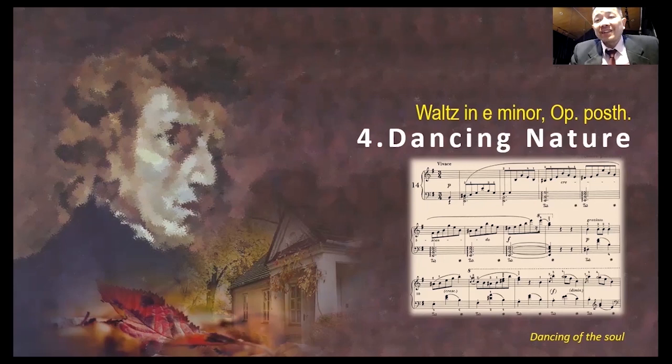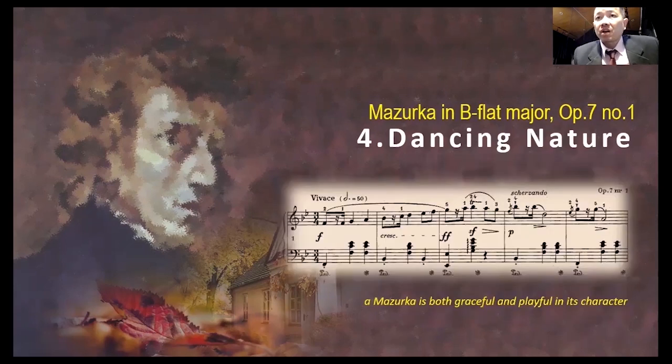Chopin's soul dances with the traditional dances of his homeland, the Polonaise and the Mazurka. Chopin had made the world fall in love with these two traditional dances from Poland. Chopin had stirred the movement called nationalism during the Romantic era. Mazurka in B flat major, Opus 7, number 1, is an example of graceful and playful quality of a mazurka.